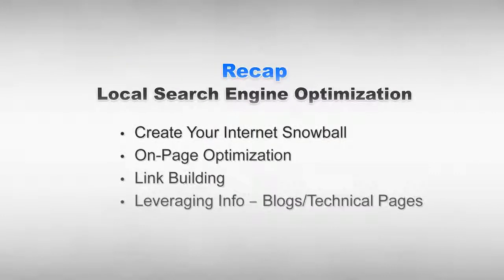To recap, the 3 fundamental best practices needed for optimizing your website to compete effectively in a local market and to build the internet snowball of activity include on-page optimization of core topic pages, effective local directory listings, and linking, optimization of blog, article, or white paper posts.